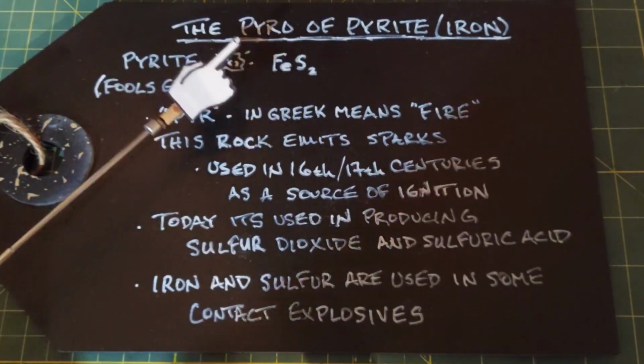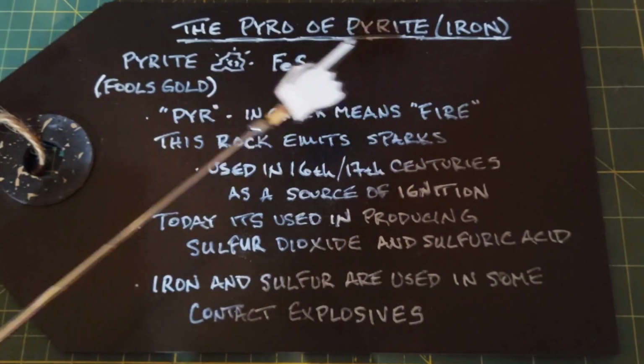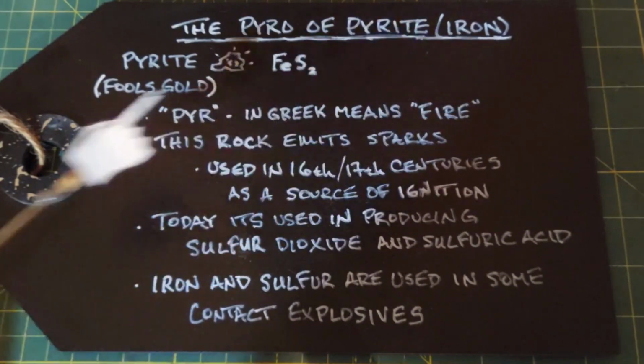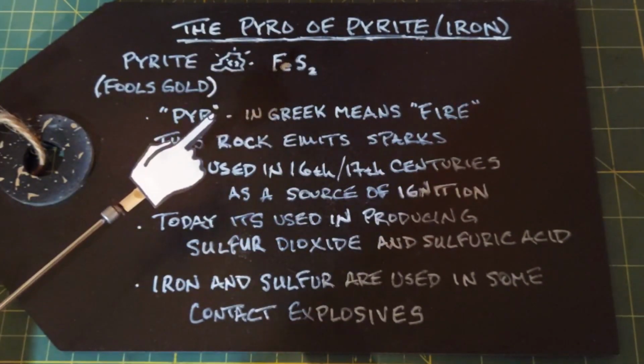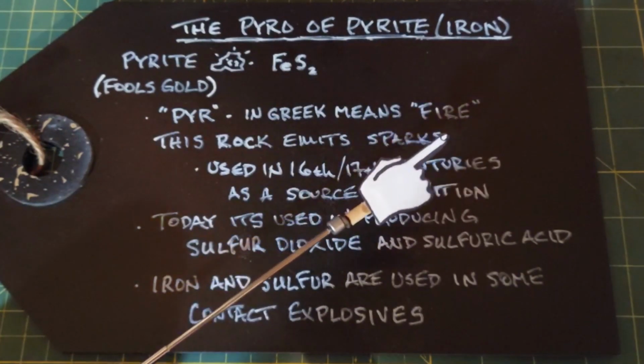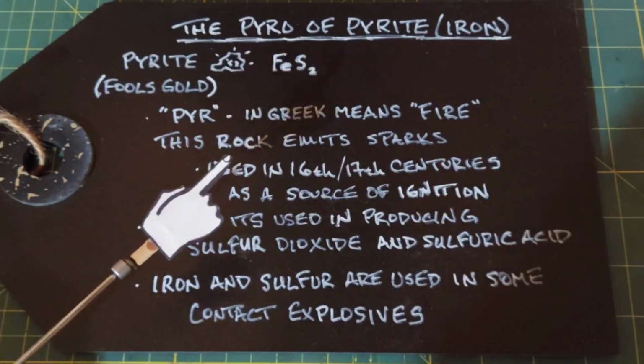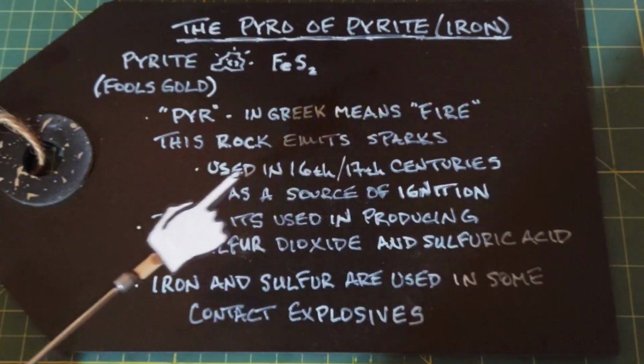And pyrite and pyro actually do have something in common, and that is the first three letters, pyre, and in Greek, it means fire. This rock was found to emit sparks when it was clashed with other things, especially iron. And in the 16th and 17th centuries, it was used as a source of ignition, especially with cannons.